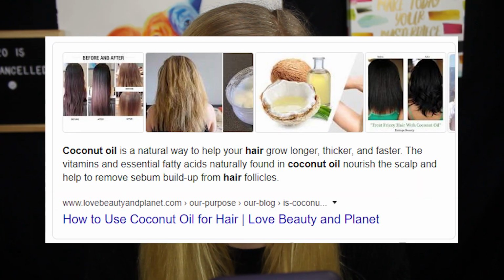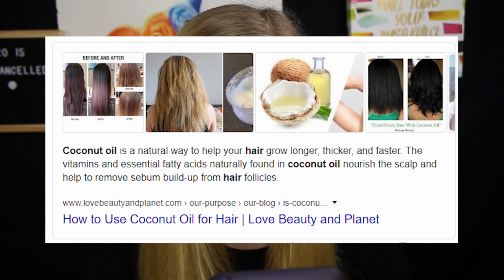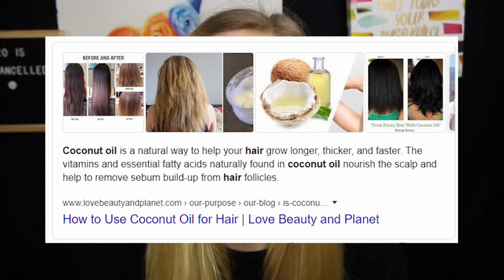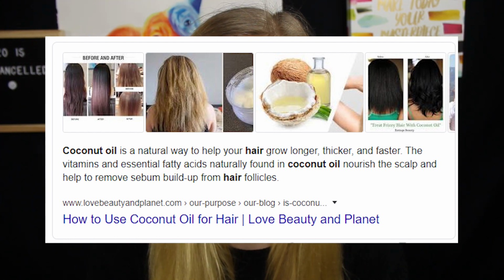So coconut oil is a natural way to help your hair grow longer, thicker, and faster. The vitamins and essential fatty acids naturally found in coconut oil nourish the scalp and help to remove sebum buildup from hair follicles. So it is helpful to remove buildup in your hair, and it helps with moisturizing and just keeping your hair thicker and growing it better. So that is what the benefits of coconut oil in hair care is.